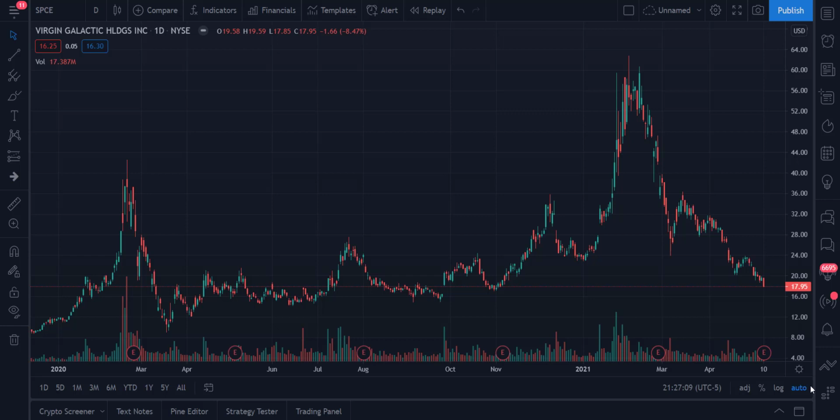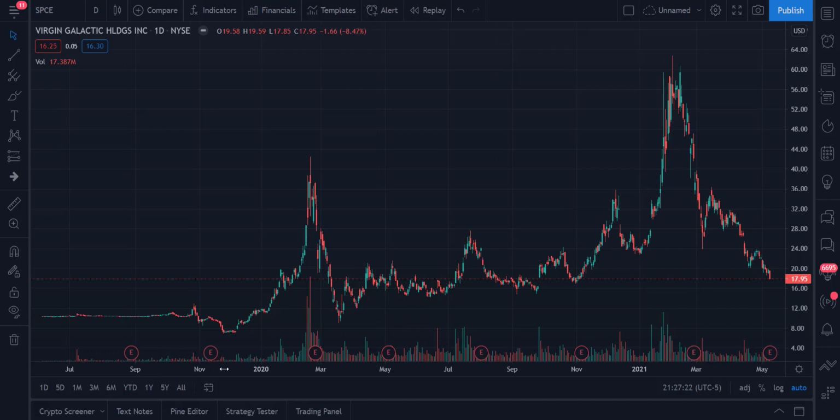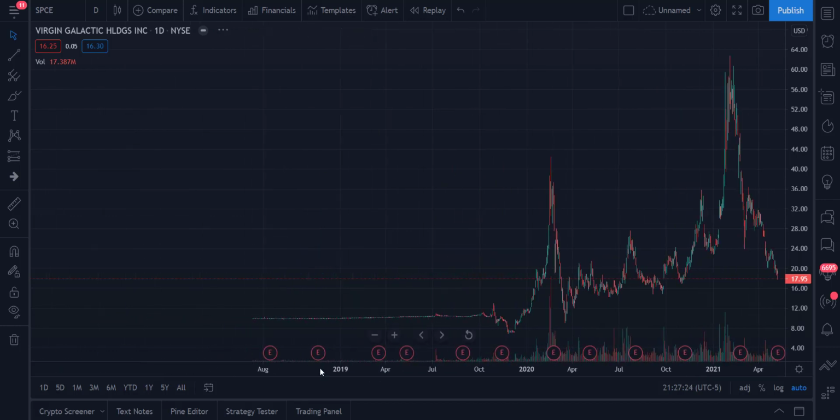We're going to take a little bit of a technical analysis look at Virgin Galactic Holdings, symbol S as in Sierra, P as in Papa, C as in Charlie, E as in Echo. Let's go ahead and pull this out so we can see the data as far back as we can.